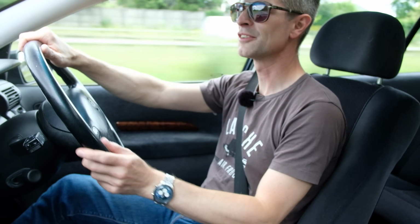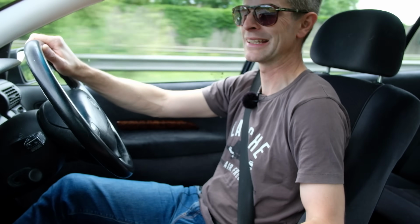This engine definitely feels more at home cruising rather than revving like crazy. This car comes with dual zone climate in it, which is a lovely thing to have. So I've got both sides set to low because it's sort of 20 something and humid today. Unfortunately, this aircon does need regassing, so I'm actually sweating quite badly at the moment.